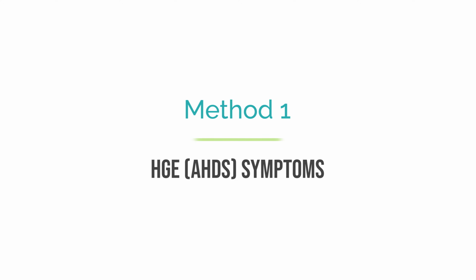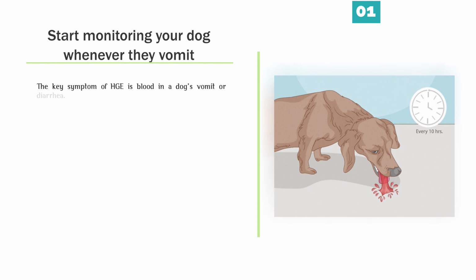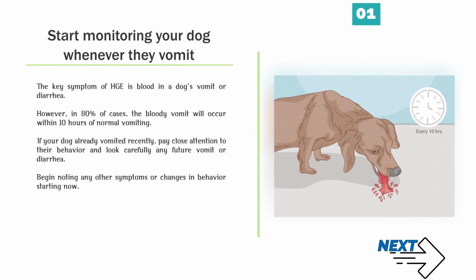Method 1. HGE AHDS symptoms. Number 1. Start monitoring your dog whenever they vomit. The key symptom of HGE is blood in a dog's vomit or diarrhea. However, in 80% of cases, the bloody vomit will occur within 10 hours of normal vomiting. If your dog already vomited recently, pay close attention to their behavior and look carefully at any future vomit or diarrhea.